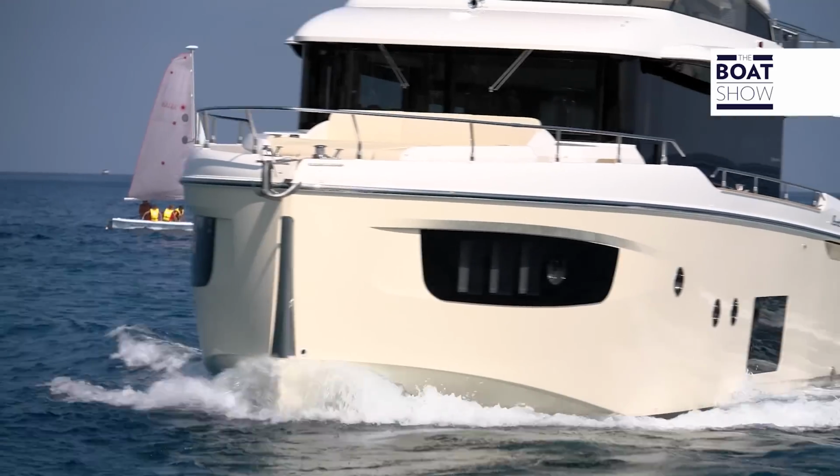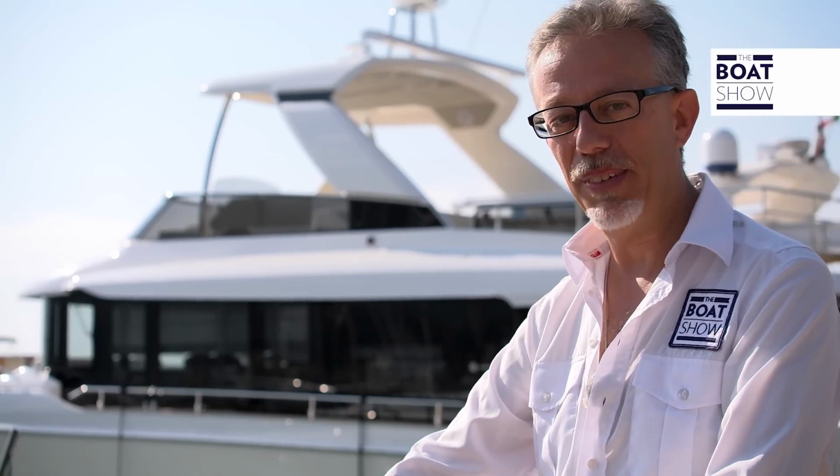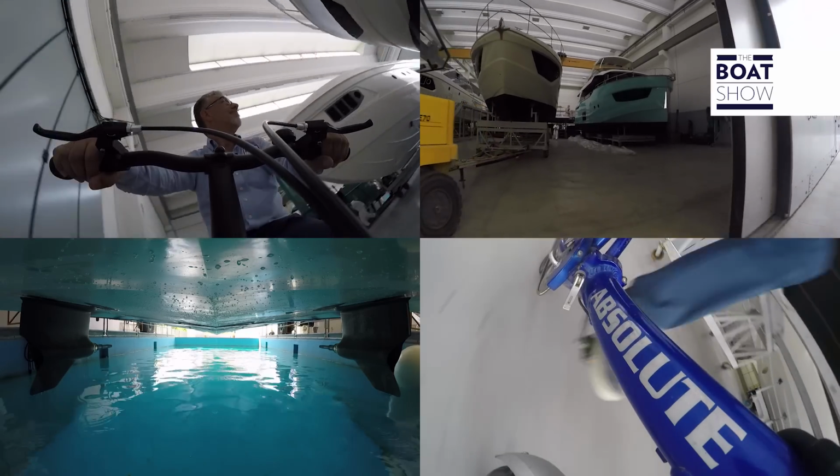Today I'm at Varazze to test a new boat, the Navetta 52 by Absolute. A few days ago I was at the shipyard to see how and with which materials this trawler is made.